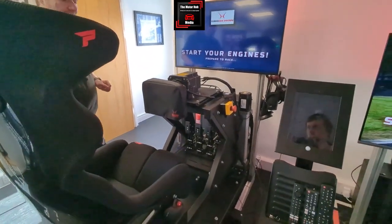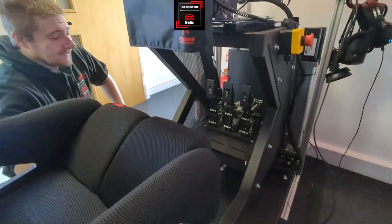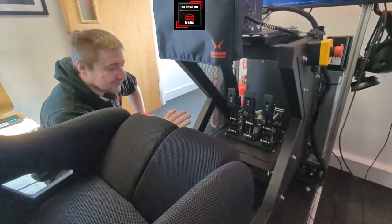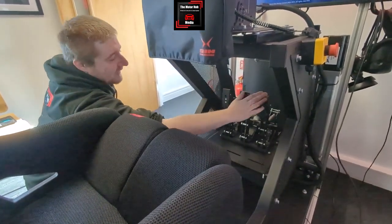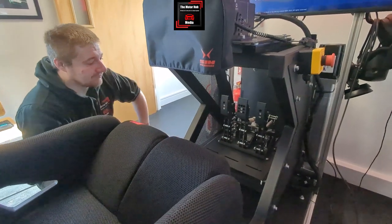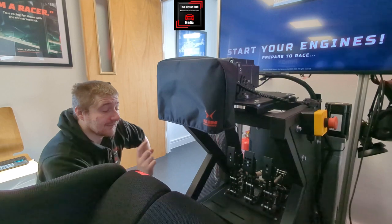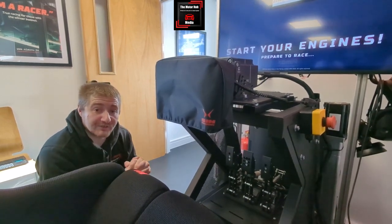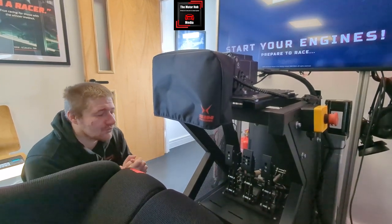Now over to here we have the SimDemon pedals, and these do absolutely look great, they really do. They've got a nice feel here just by touching with the hand. And these come in a 3 pedal set. Now we will be testing these soon, so we'll be able to give you a good review on the channel, so keep your eyes peeled for that, because there's some very exciting things coming your way.